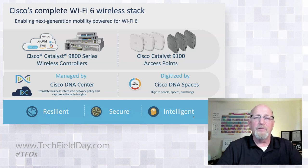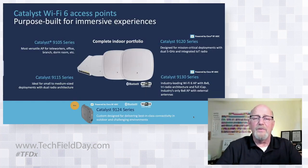radios out. Of course, one of the big value propositions for Cisco is the wireless stack, or the full stack implemented from the very edge all the way up to the core of the network. DNAC has been absolutely amazing and is getting better all the time with its analytics capabilities and, of course, DNA Spaces for location. So all of this is included in the new Catalyst 9124.